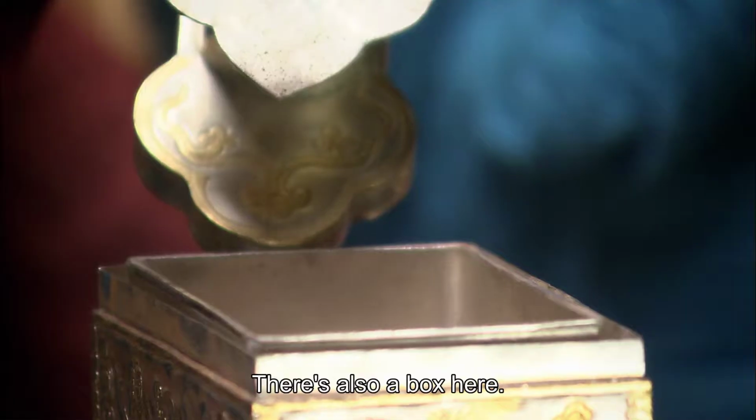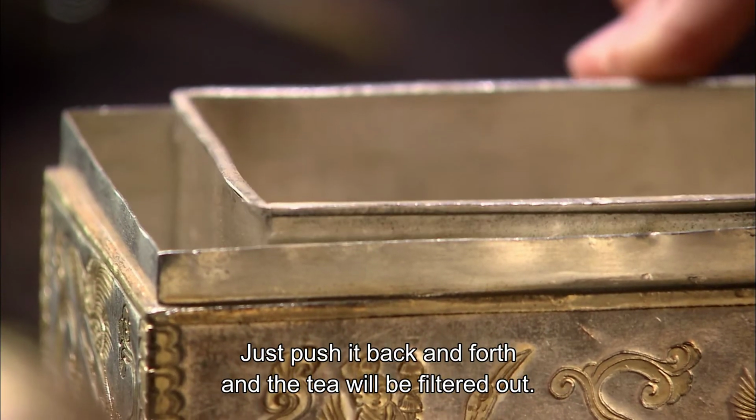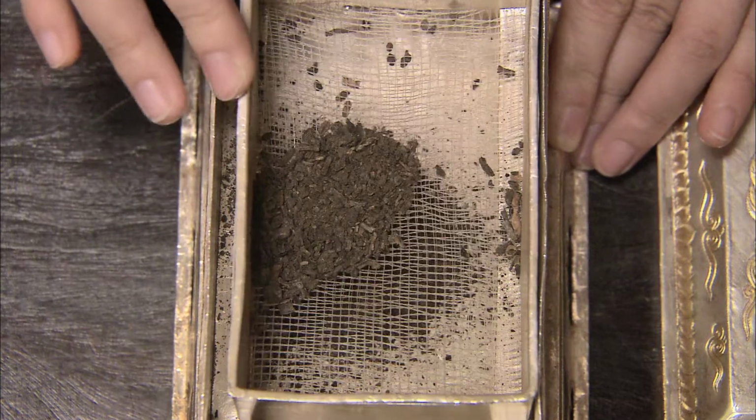There's also a box here, and next to the box is a space. Just push it back and forth, and the tea will be filtered out.